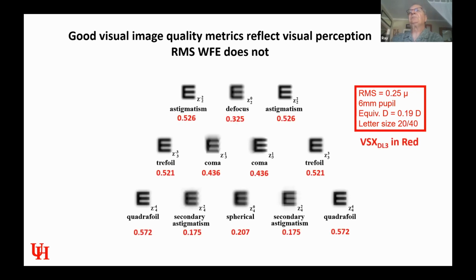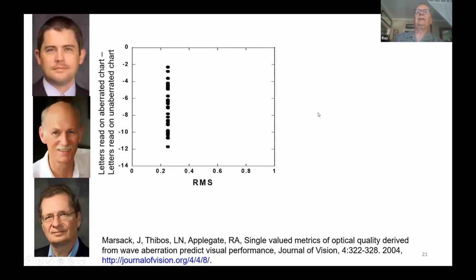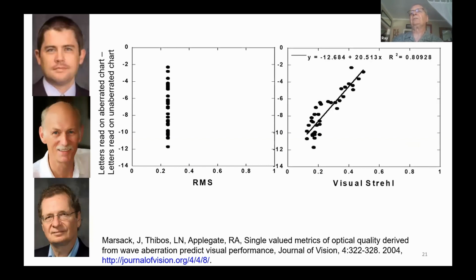Now, if you use the visual Strehl ratio, here I've weighted it for a 3 mm pupil. There's advantages to that. If we have time, I'll go into it. But you can see that the correlations vary quite nicely with what you see on the screen. So while the visual Strehl ratio is quite nice, it's not perfect, but it's a lot better than RMS wavefront error. RMS wavefront error could not differentiate acuity changes of over 2 lines. But if you plot the same data on the visual Strehl ratio, you'll see that the correlation is quite high, accounting for about 80% of the variance.